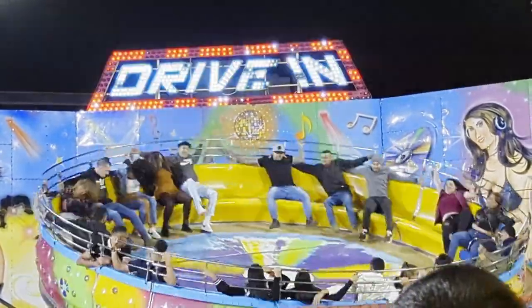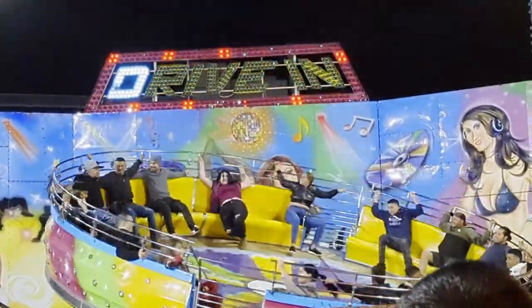Every country has a national pastime. This is one of Costa Rica's. A lot of fun. I don't know about that whiplash, but a lot of fun.